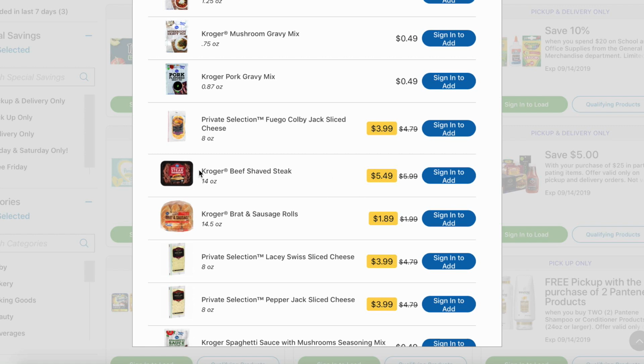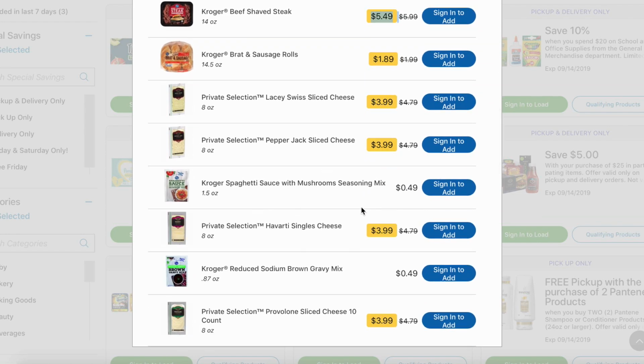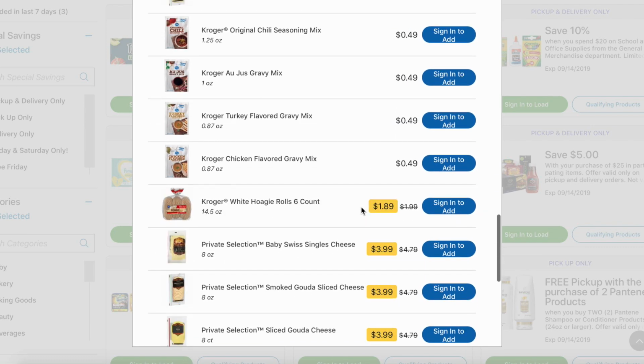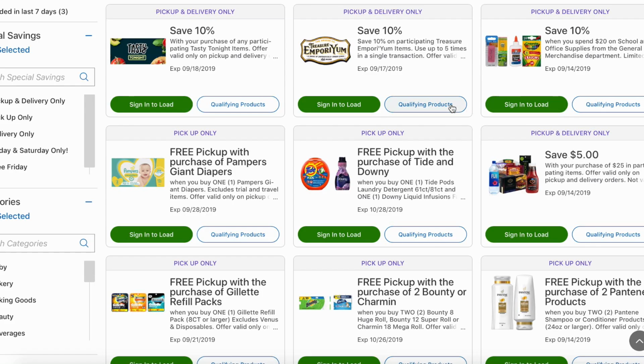Okay, like here, this beef steak is $5.49. You would get 55 cents off, so that would be a decent deal. All these products right here, you can get 10% off just by loading that digital coupon to your Plus card. So it's a decent deal. I know it's not that exciting. Other weeks really are better, so this is kind of a bummer.